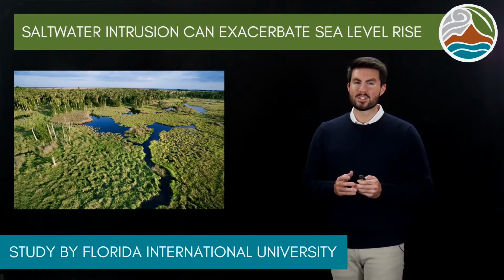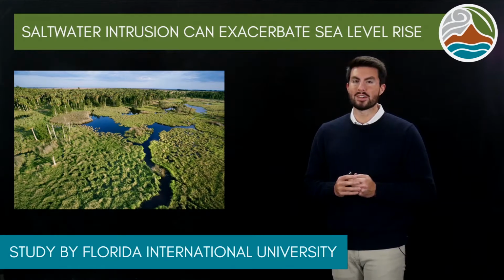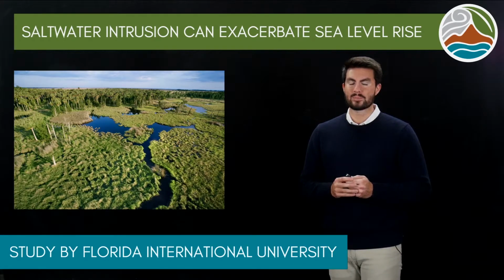Researchers at Florida International University have shown that saltwater in coastal sawgrass marshes can lead to peat collapse, lowering soil level in an environment already threatened by sea level rise. The researchers, which included members of the Everglades Foundation, subjected areas of Everglades marsh to normal and elevated salinity levels, revealing the impact that saltwater intrusion can have.